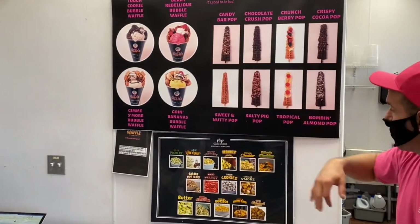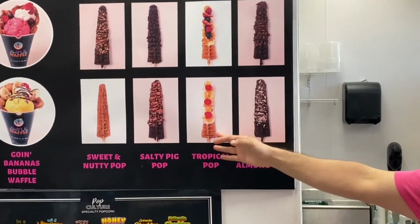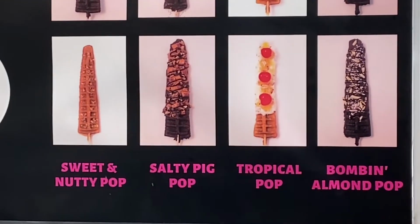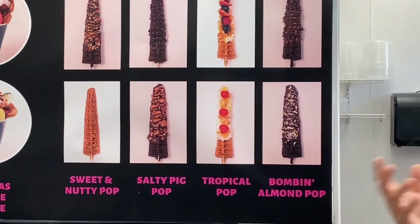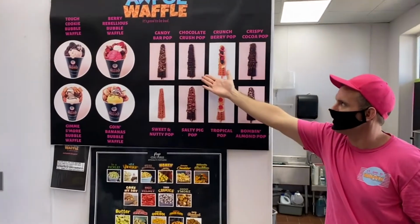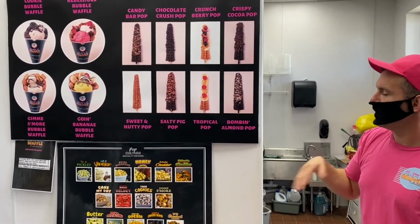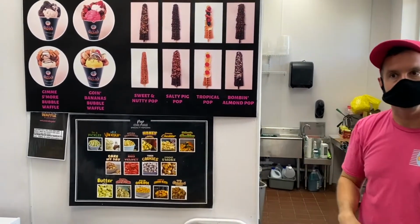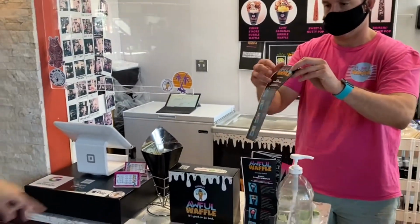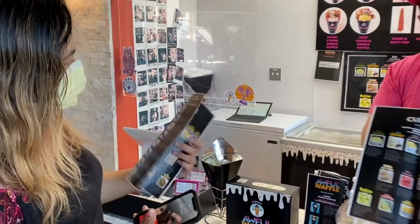Over here, we have our Waffle Pops, which is a freshly baked waffle on a popsicle stick. It comes in chocolate or vanilla, and then it's coated with milk chocolate, white chocolate, or maple syrup, and then garnished and decorated with all the yummy toppings. Most popular ones over here include the Crispy Cocoa Pop, the Chocolate Crush Pop, the Candy Bar Pop, and the Bombanada Pop. So, I hope that gives you a good idea of what we offer. And then what I generally recommend to folks for their first visit is to take a look at the detailed menu here. And you have specialty waffles on one side and specialty popcorn on the other.